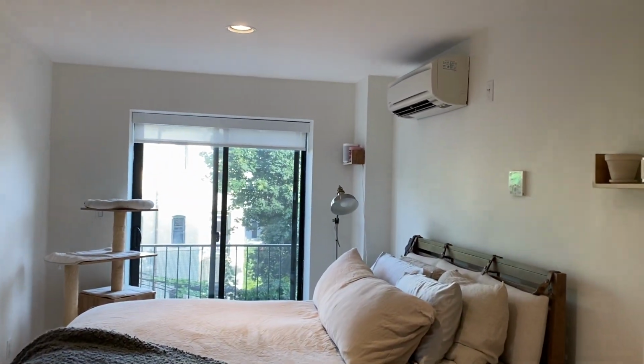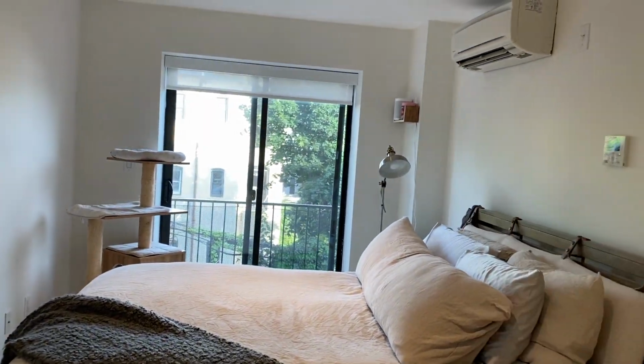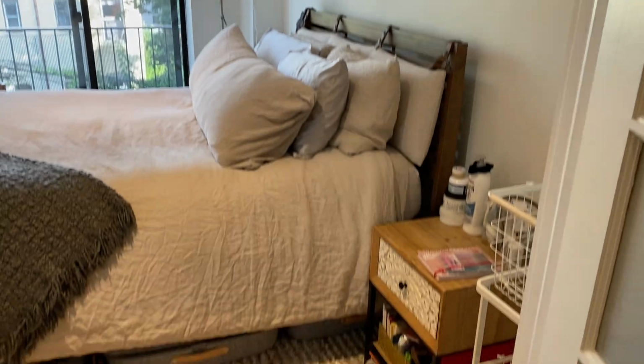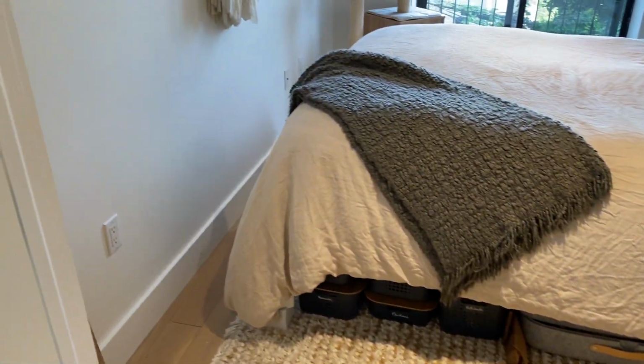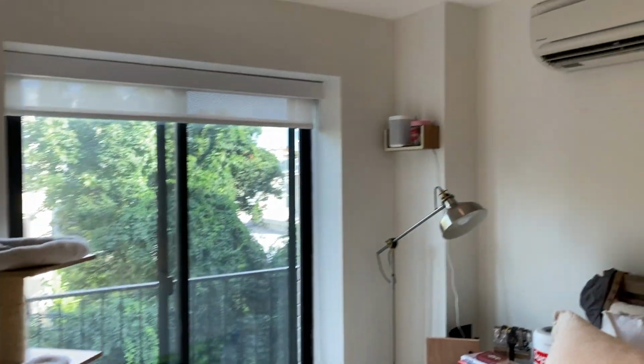these are French doors leading into one of the bedrooms, the frosted glass so that you can't see through. They have a queen size bed in here. Each room has its own mini split for heating and air conditioning.